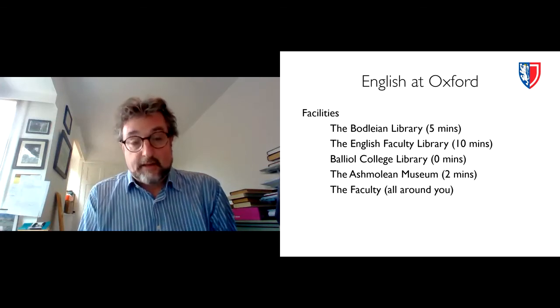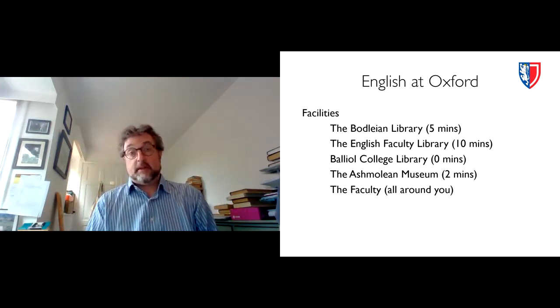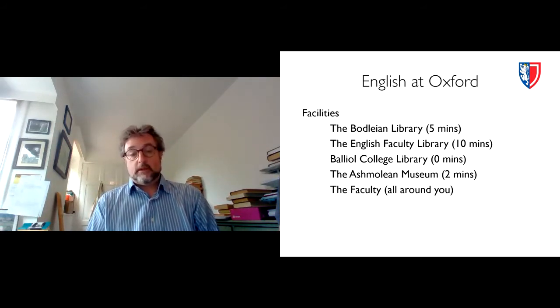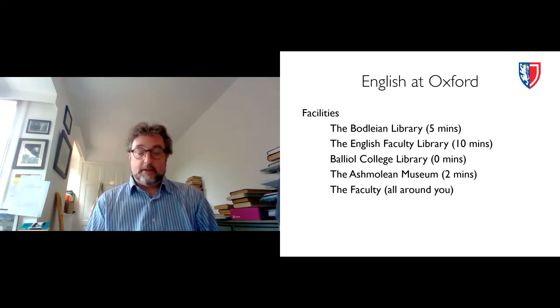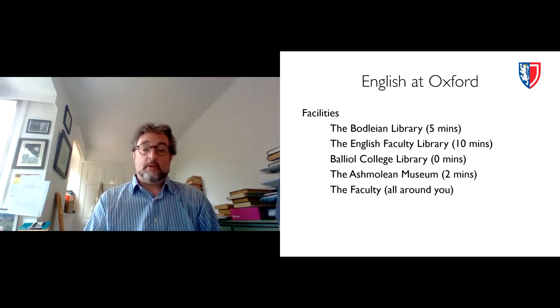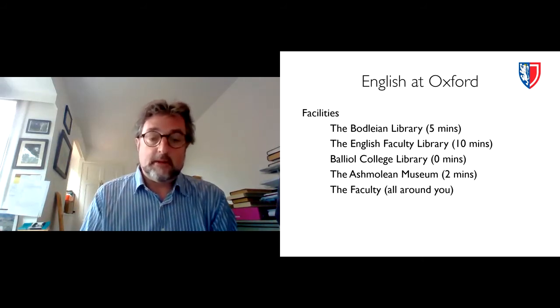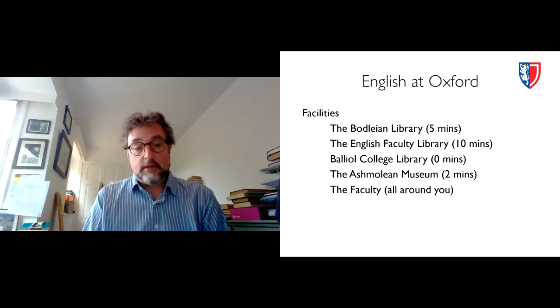Another facility is the faculty, that's to say the academic staff in the faculty. The English faculty at Oxford is one of the biggest, in fact the biggest in Britain and one of the biggest in the world. And that means that somewhere in the collegiate university there's going to be someone who is an expert in what you want to write about or what you want to think about. So it's a tremendous resource. The amount of teaching and supervision that's around across the whole spread of the subject is huge.